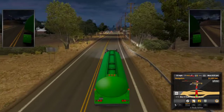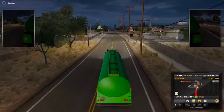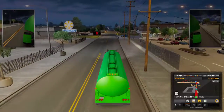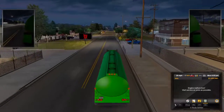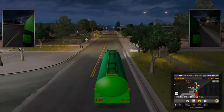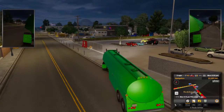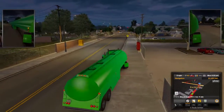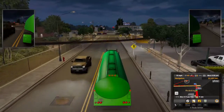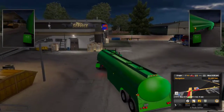Repair shops up ahead and a recruitment. I've already discovered that. I have been down here before. Yeah, I've already discovered that. So I don't need that right now. Nope, nope. Wrong one. Not that turn, the next turn up ahead. Ignore that.